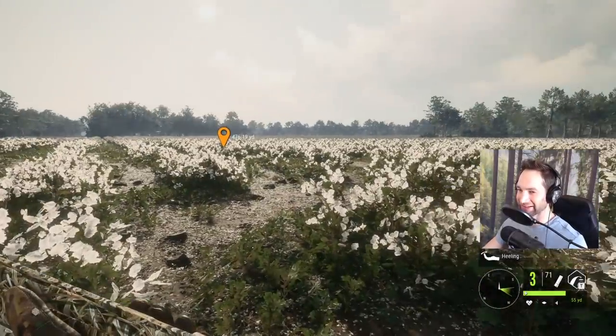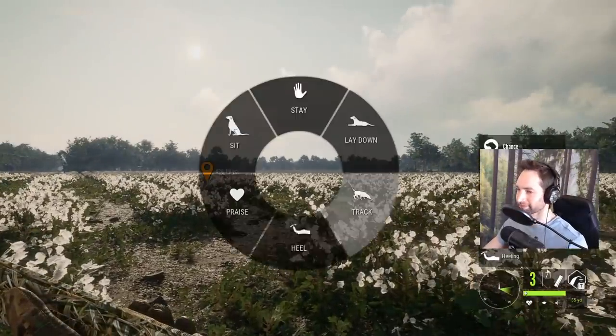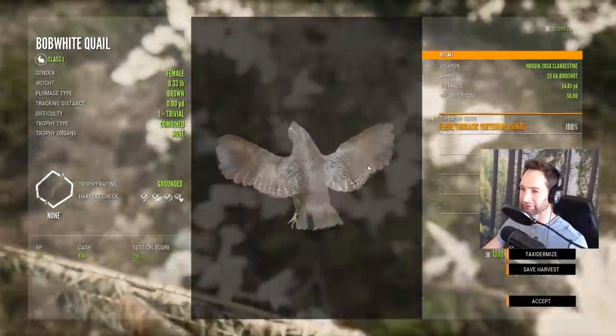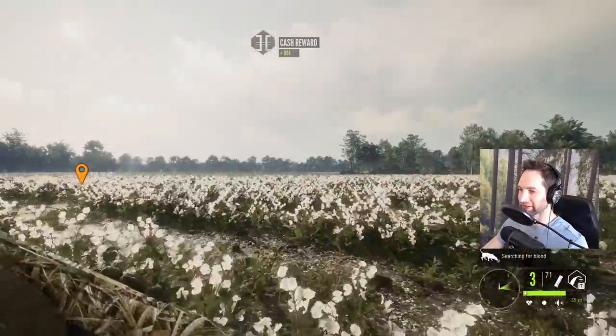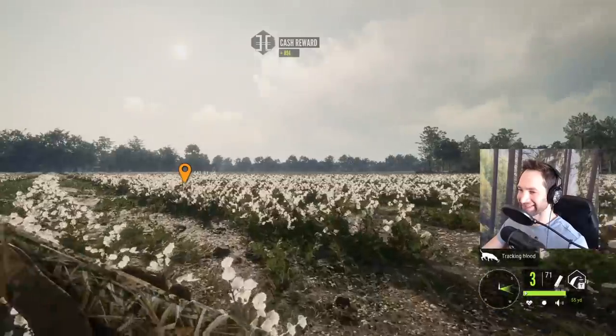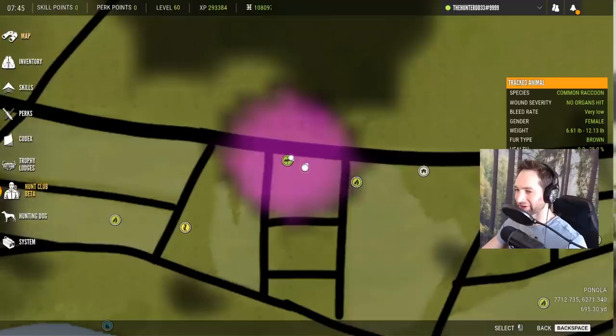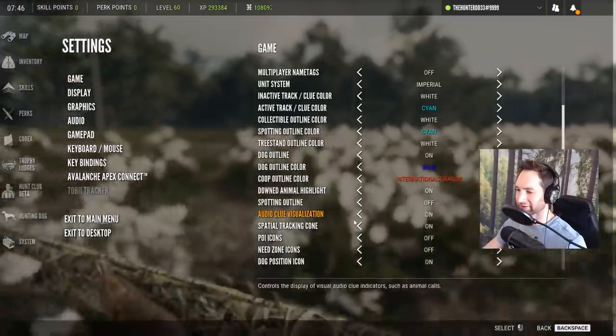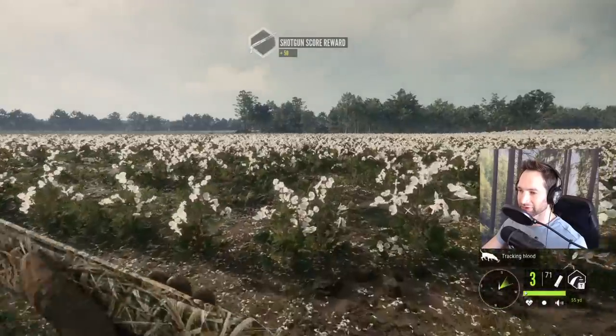All right, Chance, let's try and find some of these here. Got one right here. And it was a female, but she was actually about to land. I mean, I couldn't even hit them when they were trying to land. What do you got? Where are they at? Where are they at, buddy? Ooh, lots of hunting pressure. Lots of hunting pressure.